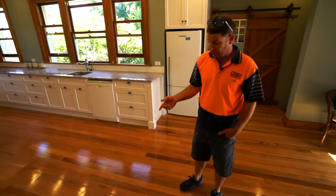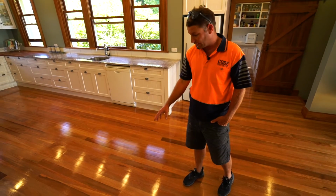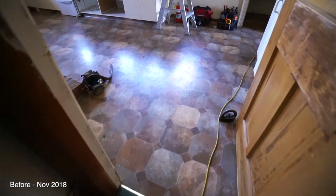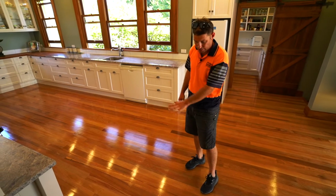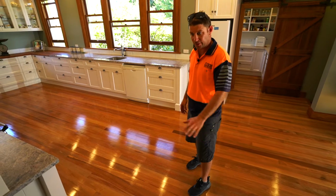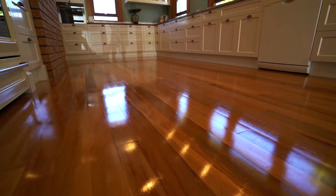The family are all from the West Coast, so we were lucky enough to get some Remu flooring from South Westland. We had to basically re-level the whole floor and stiffen it right up, and then relay these new floors so that they would tie in with the original ones. So yeah, we're pretty happy with the look that we've achieved there.